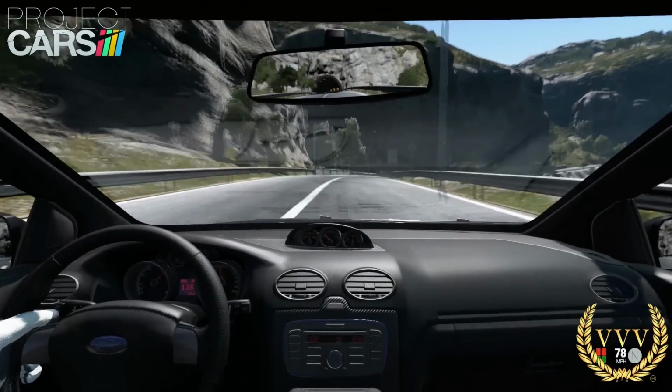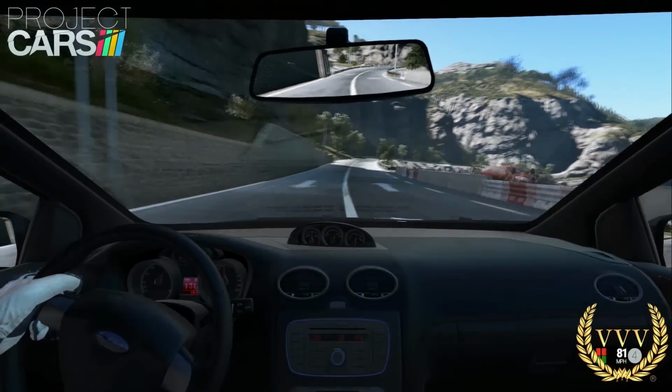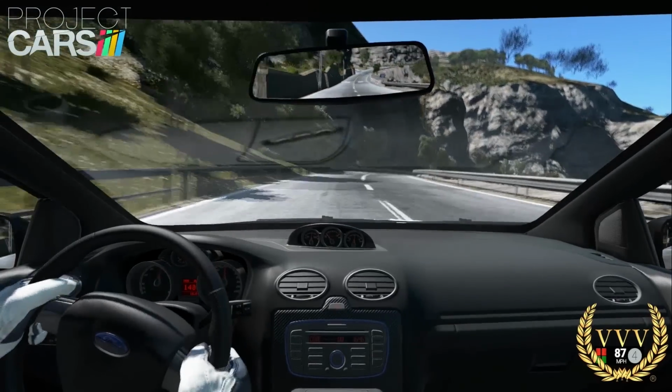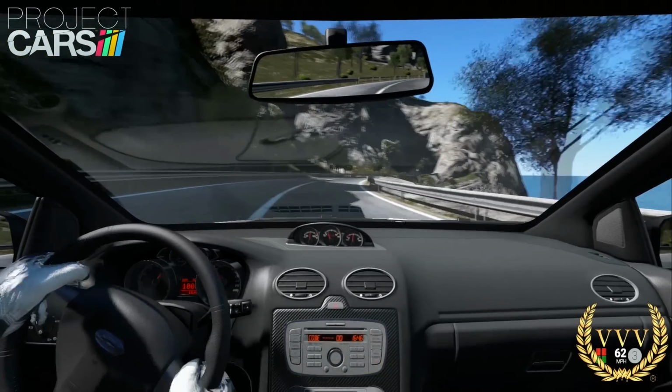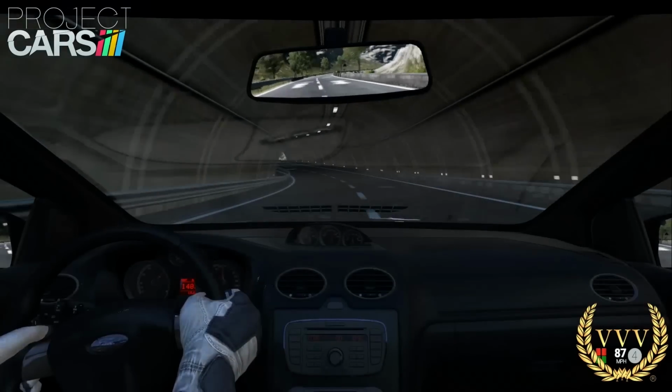And you can see for yourself the detail. The reflection on the windscreen is there. The lighting, the mountains, big mountains, lots of detail. That's what we like to see. And it's all looking and playing very well indeed so far, I'm sure you'll agree.